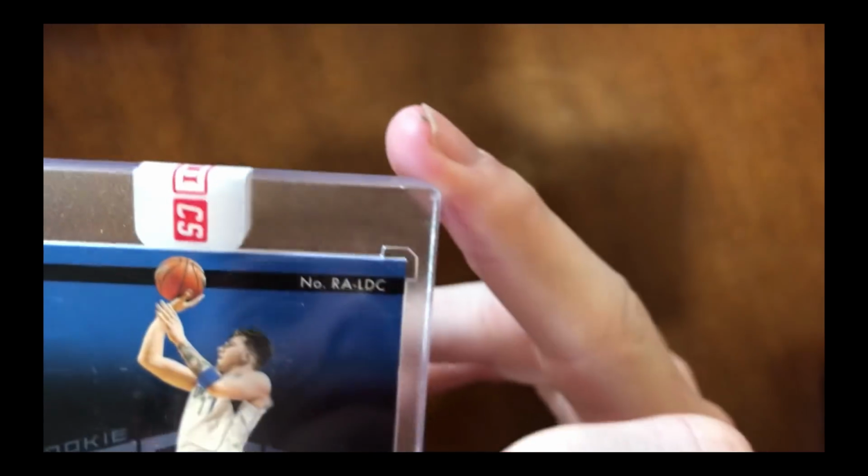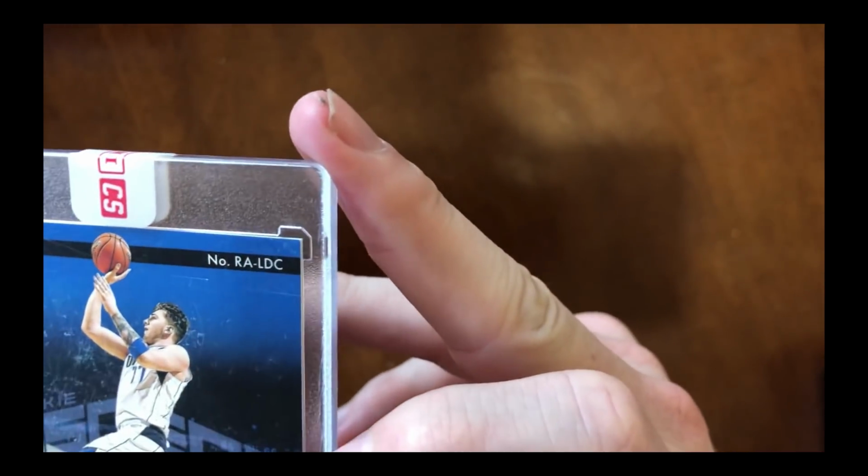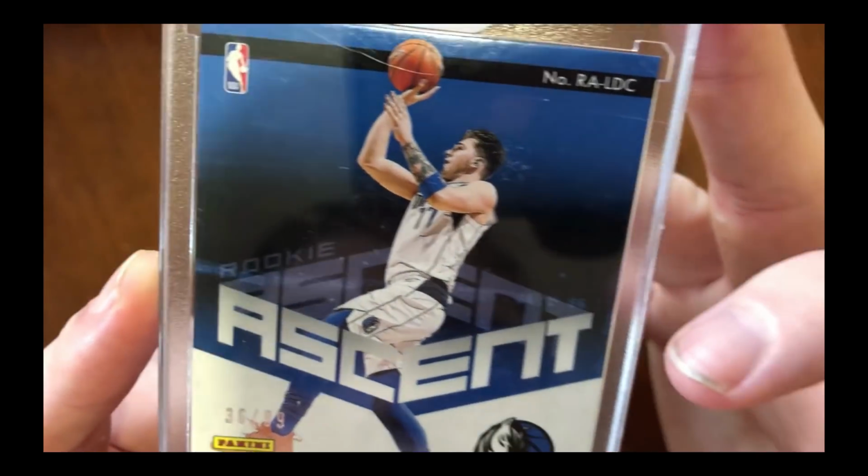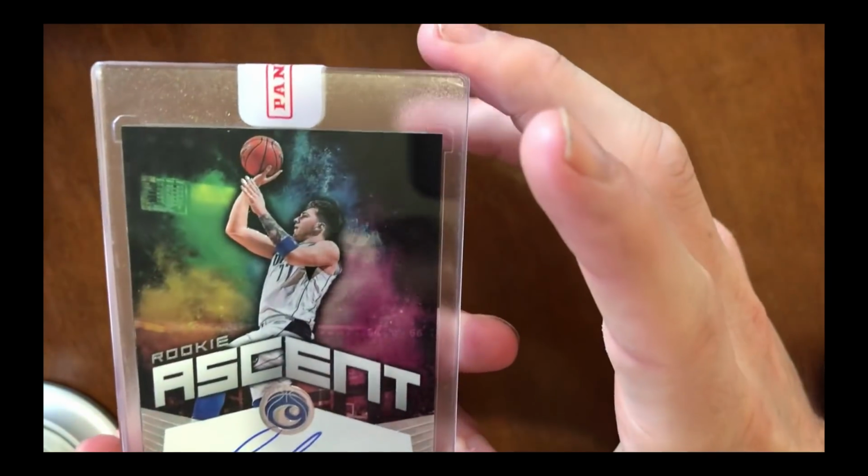Yeah, we'll see. I can't honestly tell. I may open this, honestly, because some of that does look like it just needs to be wiped down on the card. Oh my gosh, this card is so beautiful.